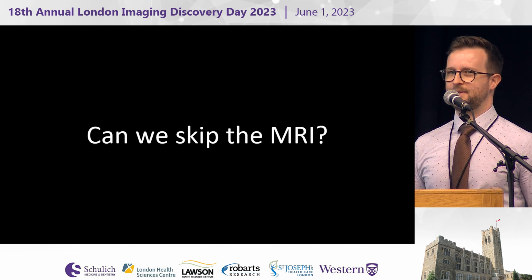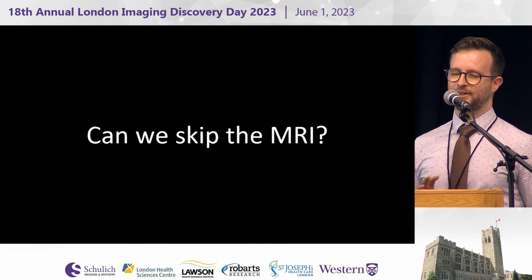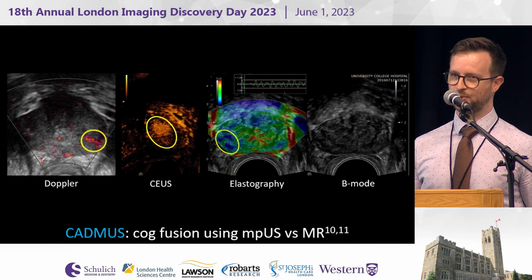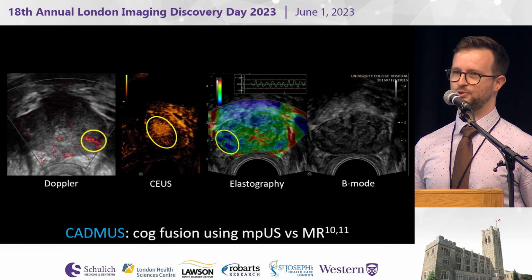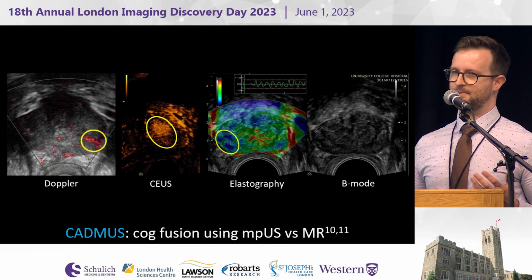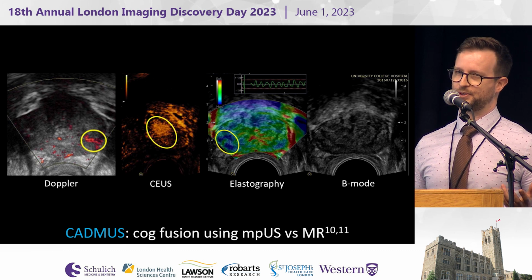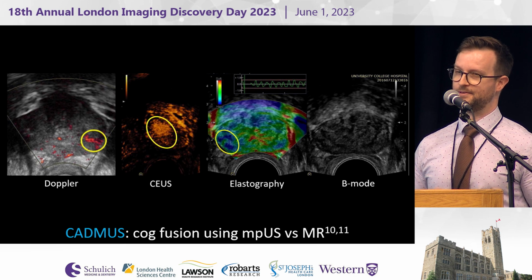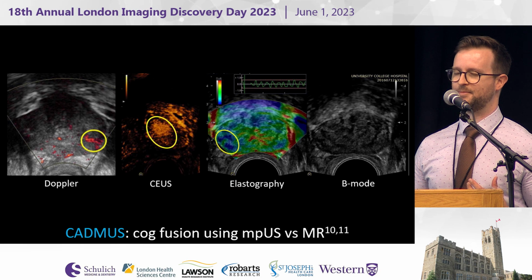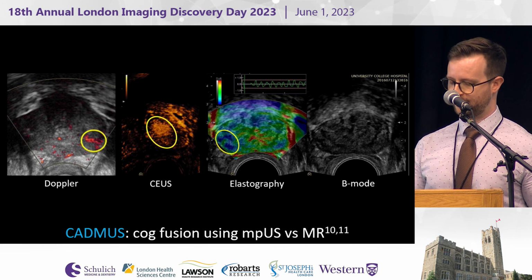A logical question might be, this sounds like a lot of work to do all this registration with MR. Can we just see this stuff on ultrasound alone and skip the MR entirely? Well, that was a question that the Cadmus trial tried to address. They took a bunch of men at risk of having prostate cancer, did both an MRI and a multiparametric ultrasound, including Doppler ultrasound, contrast ultrasound, ultrasound elastography, and regular B mode, and then targeted lesions that were found both with ultrasound and MR and MR to see which one performed better.